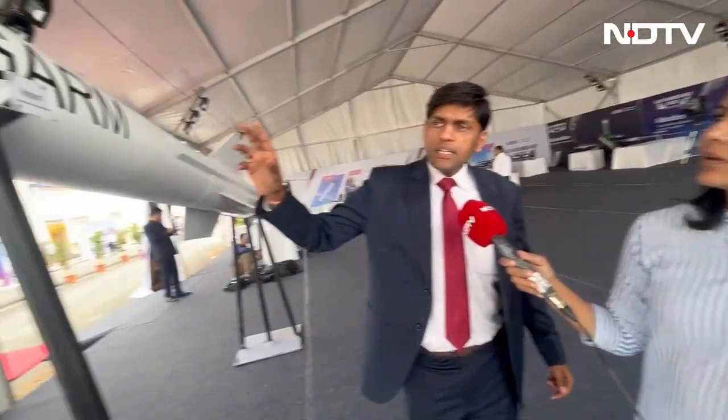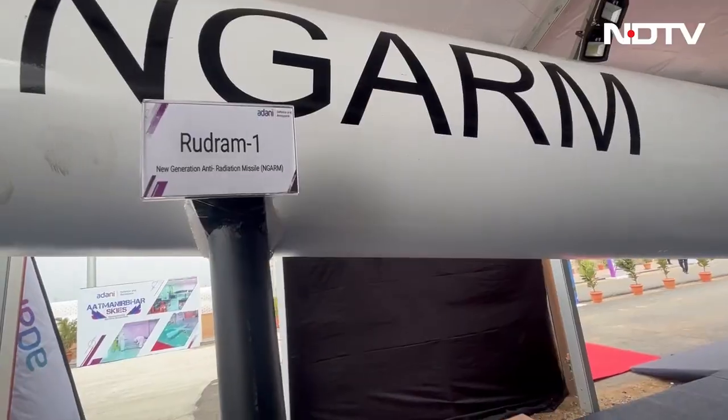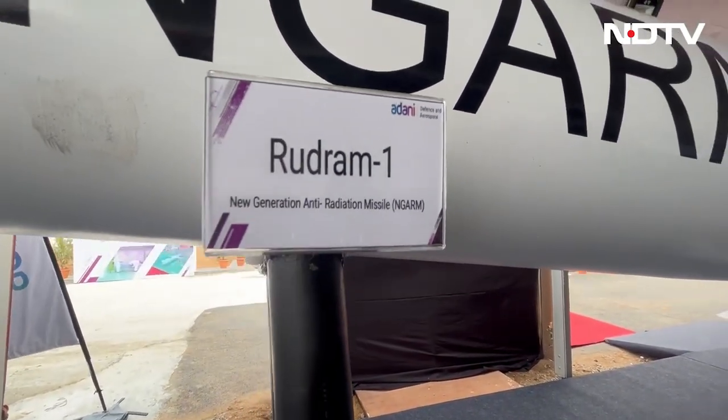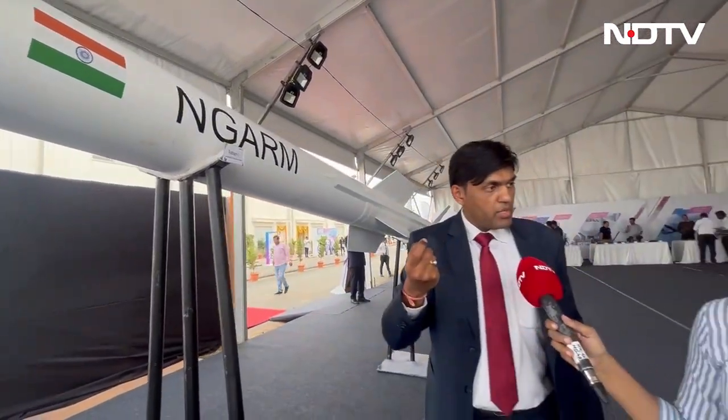So what does new generation anti-radiation missile actually mean? I would say that whenever any type of radar system or emitting device is placed on the other side of the border, you definitely want to eliminate that. So this particular missile will be able to listen where exactly that radiation is coming from, and go and destroy it. That is a very simple way I explained it, but it's more about how you ensure that there is no detection system placed on the other side of the border, and this missile understands it automatically and goes and destroys it over there.